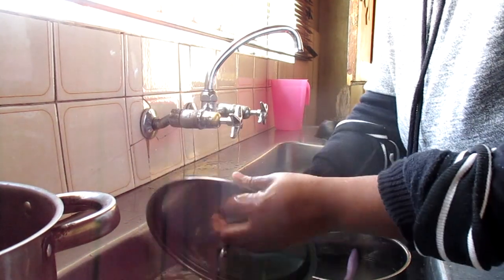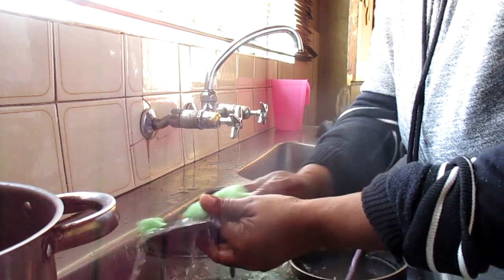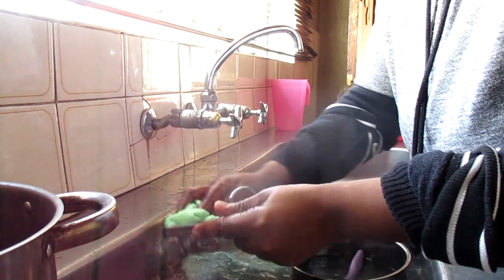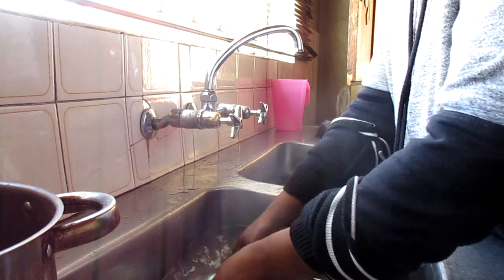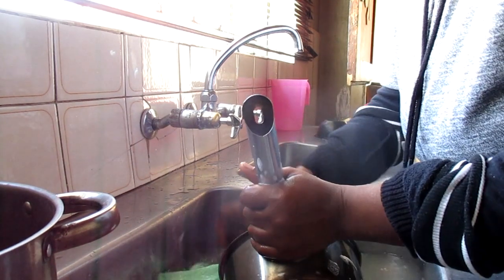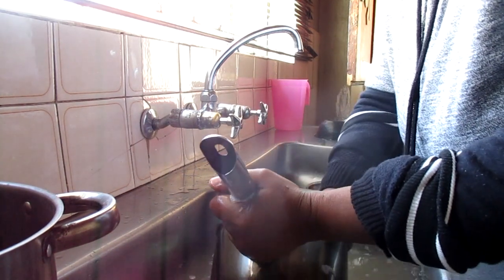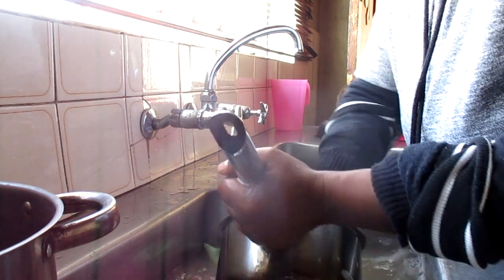Guys, in the comment section, let me know what things you dislike about washing dishes and all of that. But otherwise, I am almost done, and I'm just going to put the rest of the dishes that I've already washed away in the cupboard, and then I'll finish off with these pots.